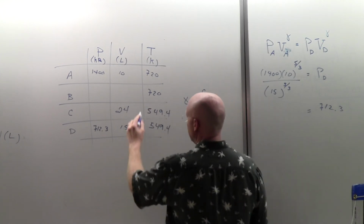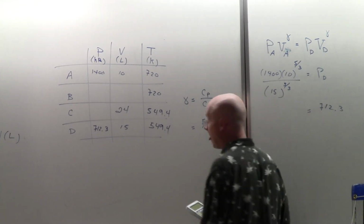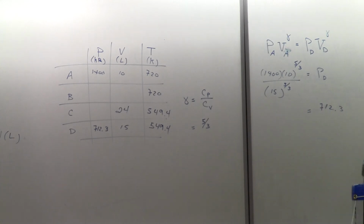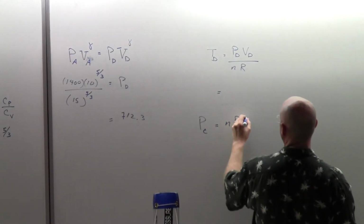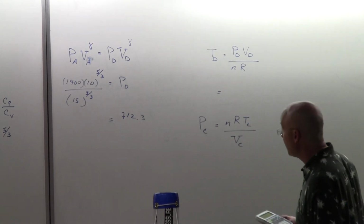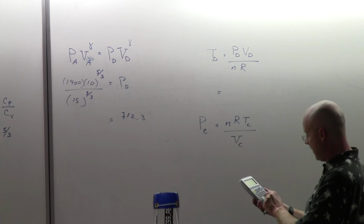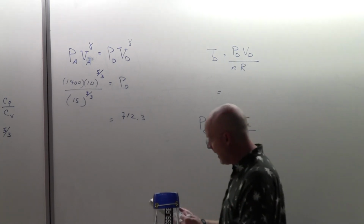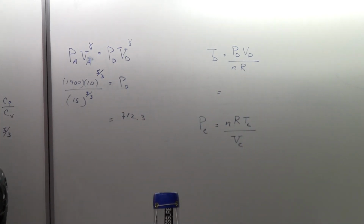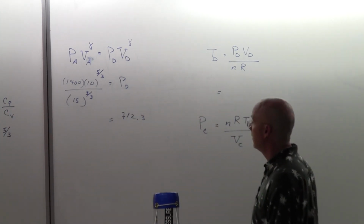And since the C to D is connected by an isotherm there, that must be the same temperature. And then if I know the temperature, I know any two, I can get this one. So this must be the pressure at C. So again, same idea. Pressure at C would be nR times the temperature at C divided by the volume at C. So I already have the temperature. Let me multiply that by 8.31. Let me multiply that by the number of moles. Let me divide that by the volume at C, which they say is 24. And I come up with a pressure of 445 kilopascals.